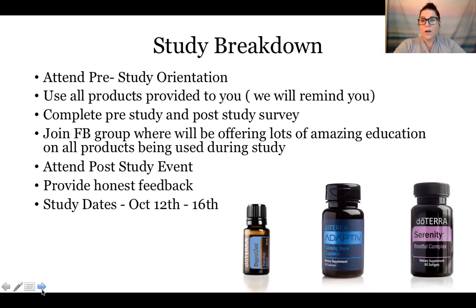The study dates are October 12th to October 16th. So you should receive all of your supplies before then so that you're ready to start on October 12th. If you get it sooner, obviously you can check it out, but try your best to wait until the 12th so that we can have that consistency of using it on the same days. And then the last part is just to have fun.